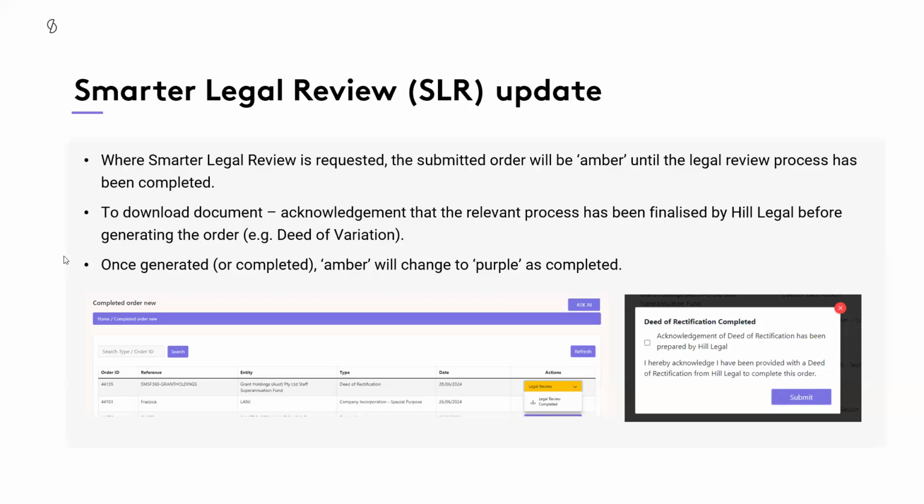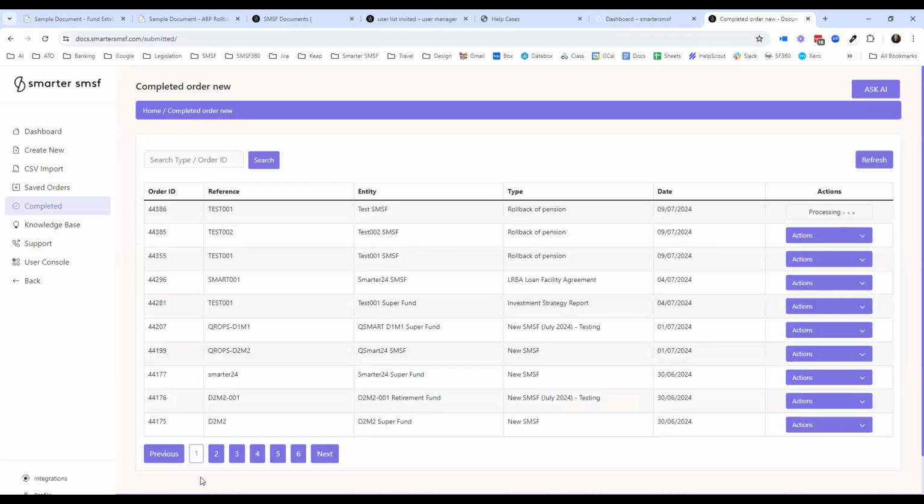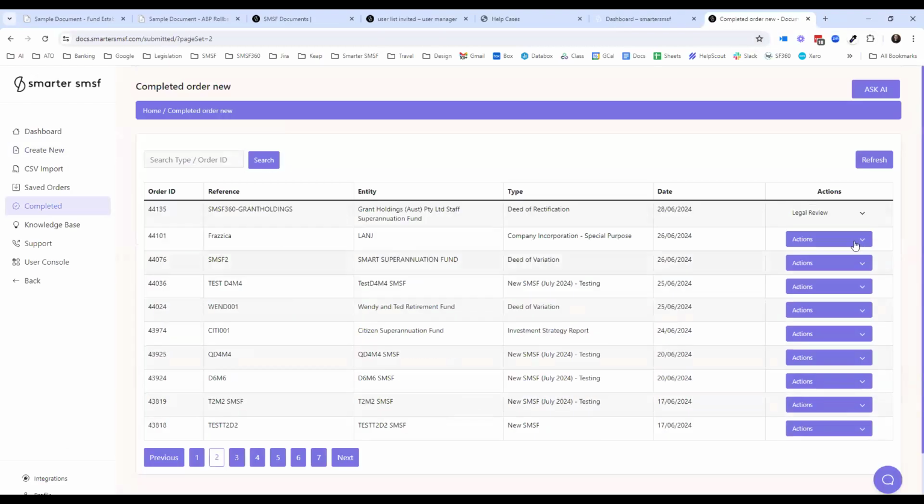So if I jump into the completed orders screen in here, I'll show you a particular one that we've done. You'll be able to see in the completed orders page, there will be a document here that will have legal review. If it doesn't come up on the second page, I'll choose rectification. Don't know why that's gone grey. Let me just check variation.